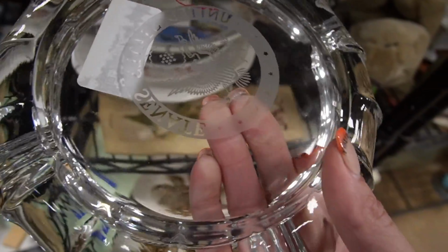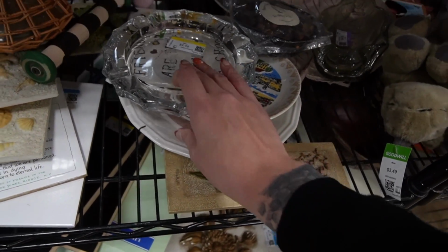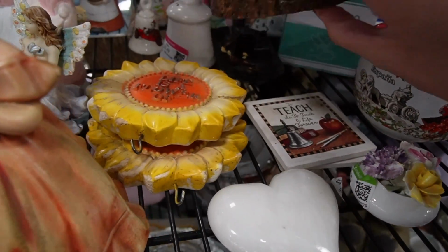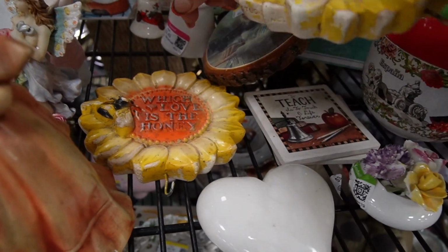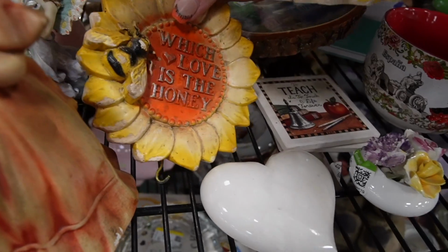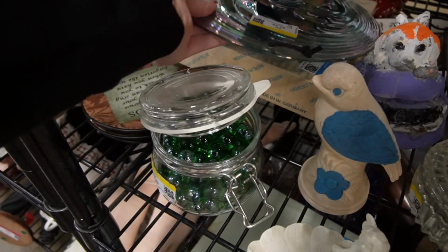United States Senate. I know that probably has value, but also I'm not going to grab it. These are really fun. Oh. Okay, I'm buying those.